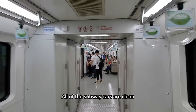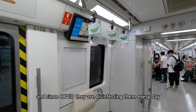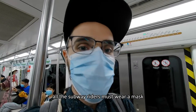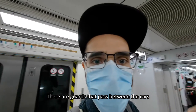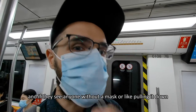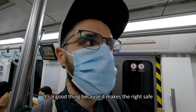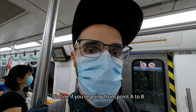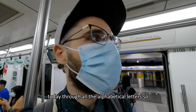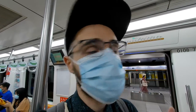All of the subway cars are clean. They're spotless clean. And since COVID, they're disinfecting them every day. All the subway riders must wear a mask. There are guards that pass between the cars, and if they see anyone without a mask or putting it down, that's not acceptable. It's a good thing because it makes the ride safe. It's fine if you're going from point A to B, but we are going today through all the alphabetical letters, so it might get a little bit stuffy, but it is what it is.